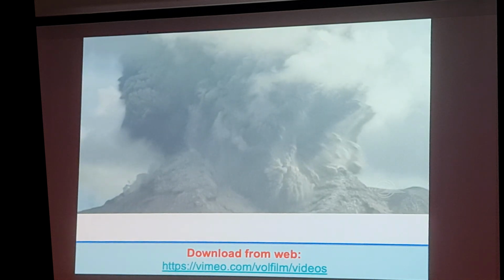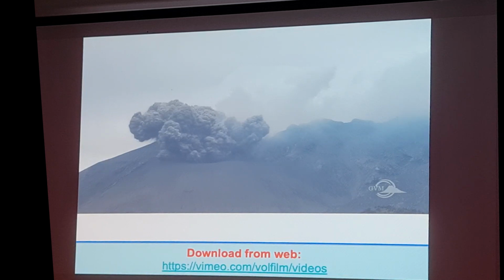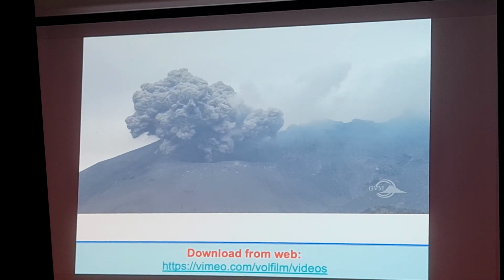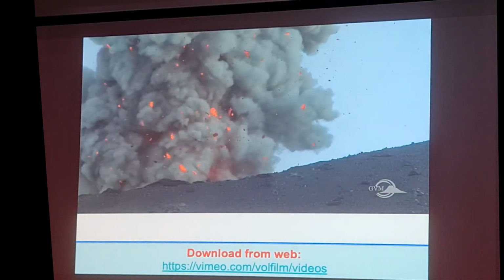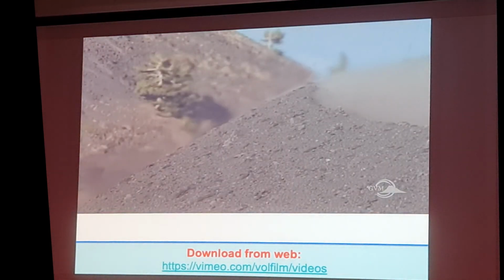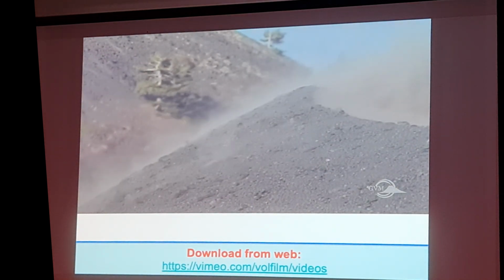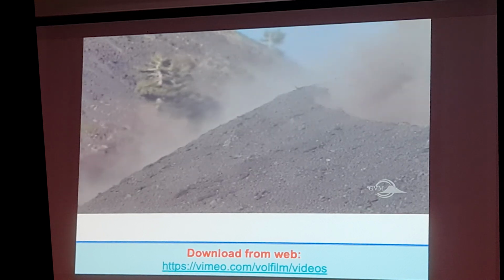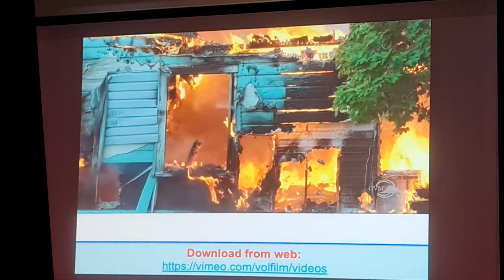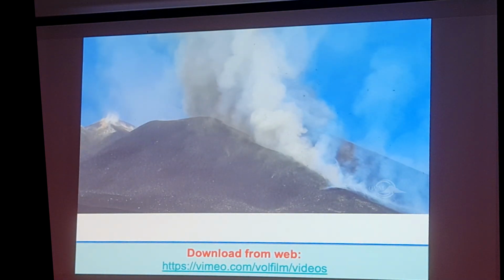The finest material, the size of a grain of sand or smaller, is called volcanic ash. Rocks thrown from a volcanic vent are sometimes called volcanic bombs. The biggest rocks fall to the ground close to the volcano, where they can cause deaths, injuries and damage. Large rocks can punch through roofs and sometimes set buildings on fire. The falling of smaller rocks is noisy, like a heavy hailstorm.